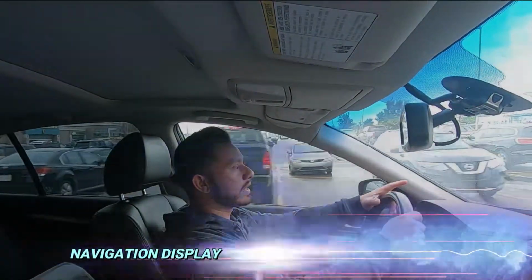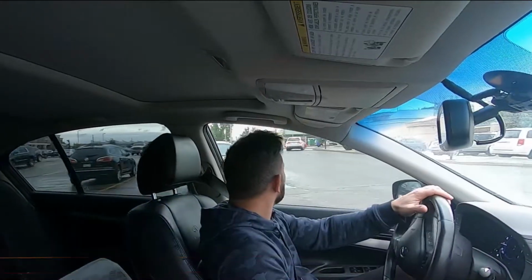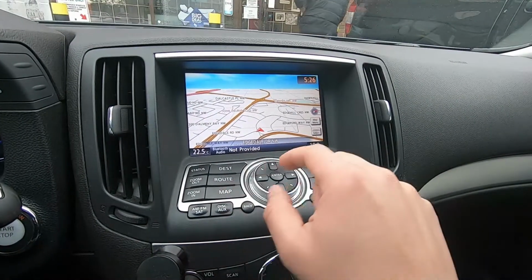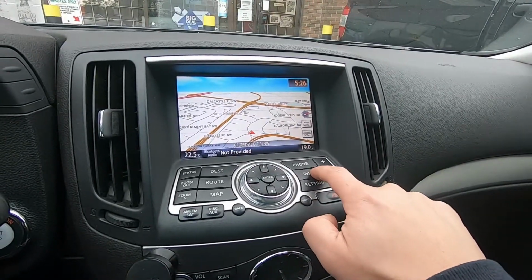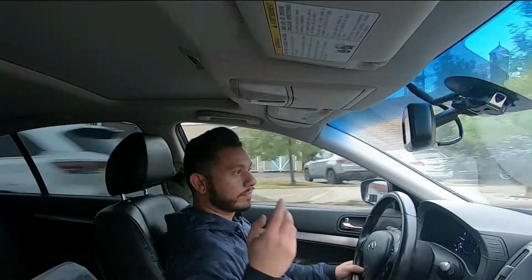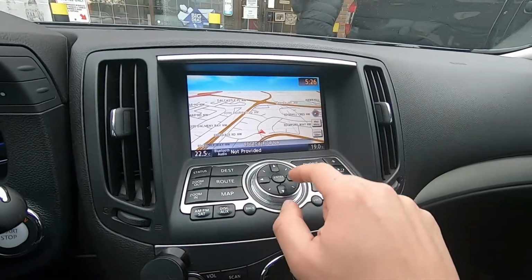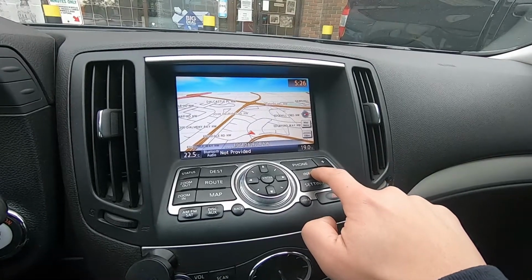The nav is actually much better looking than the Lexus and the Acuras. Yeah, even in a 2016 IS, we were having issues with the nav. It was so basic. Really? Yeah, it's not even updated. The graphics on a Lexus IS that you pay 60,000 for. This is obviously the 2016 onwards, right?